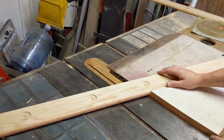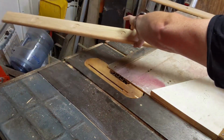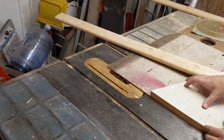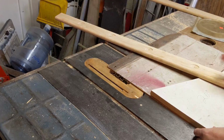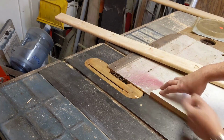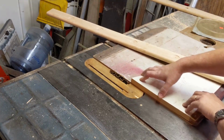So this piece should be lined up right on the edge of the slot. So I can actually use that hole from the top. So one of the things I need to do is I need to get this piece here perfectly flush with the edge of the cut.